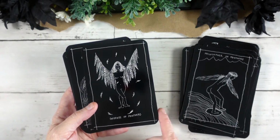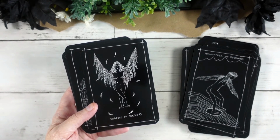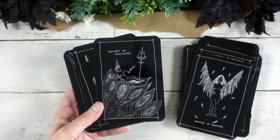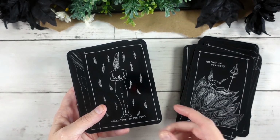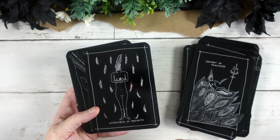I think that works quite well. We have the goddess here with the idea of that full embodiment of the suit. So here we have the prophet, that kind of seeker-seer who holds all the knowledge of their suit. And then we have the wanderer, who's the excited traveler ready to take a risk.